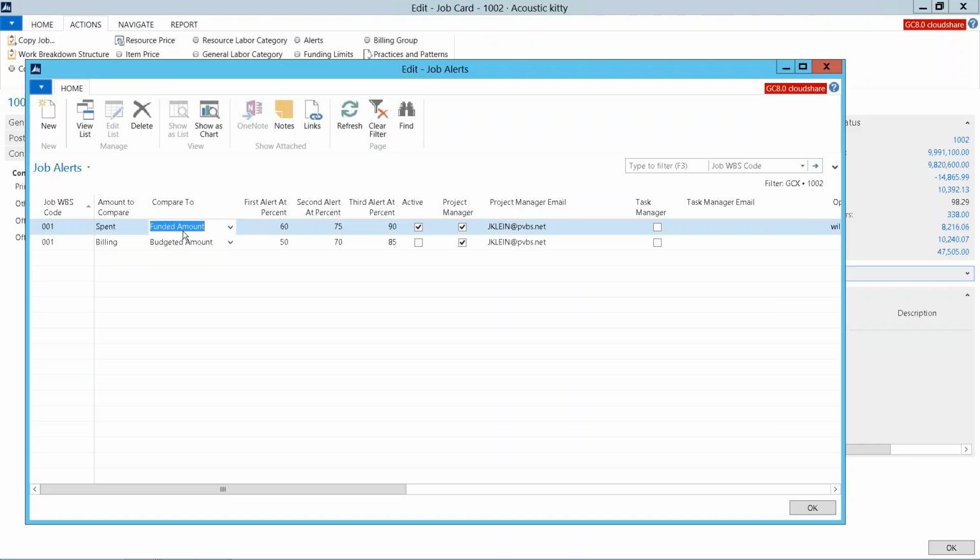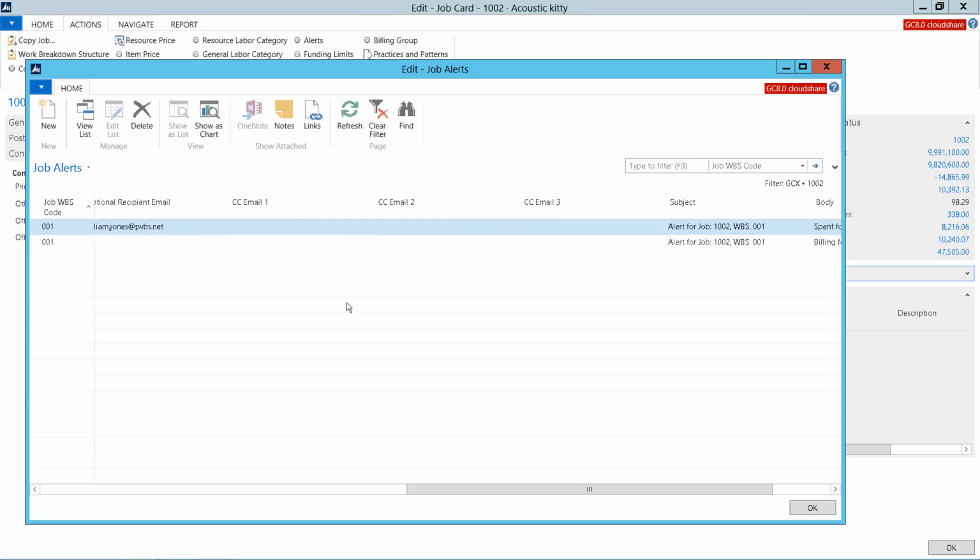Everybody typically knows what funded and budgeted are. Billed means you've generated the invoice. Spent means that the actual costs have been incurred, which would identify what would be planned to be billed even before you generate the invoice. For example, when someone records time on a timesheet and that time has been saved, it hasn't been processed through accounting yet, but you've incurred that labor cost. So the system will take that into account, compare it against the funded or budgeted value, and trigger an alert at a certain percent, sending it to the PM, task manager, or just to alternate email addresses.